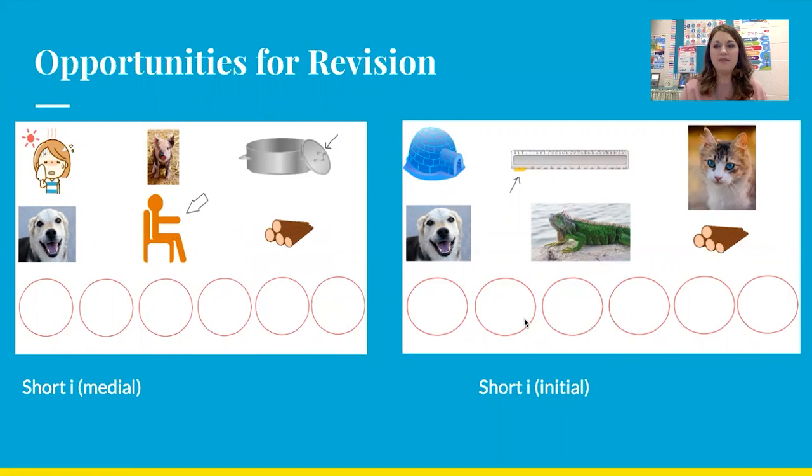Same over here, maybe they just struggled with it in the initial location as an initial sound. Again, conferencing, additional practice, and then let them try this assessment to see if they are able to now recognize the short I as an initial sound.